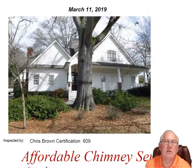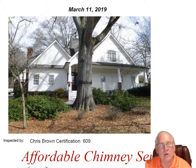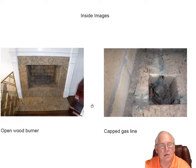Hey, Kim, it was great to see you and meet with your client out at the house today. Hey, what a beautiful house, great location, too. Let's go inside. Let's take a look at that wood burner. So when you go in and look to the left, we've got a living room fireplace here.